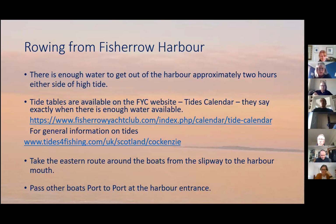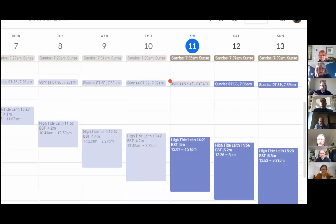Right, this next rule says take the eastern route around the boats from the slipway to the harbour mouth. Right, I'll just put the next one up. All right, that's the graphic. Just to jump back a bit, that's David Banks's calendar that he's made for the Fisher Row Yacht Club.